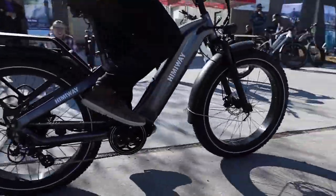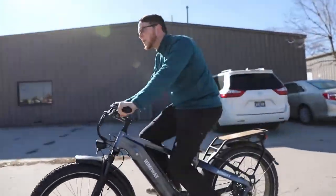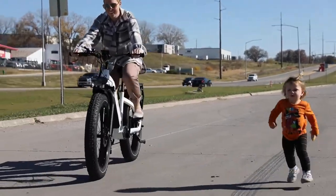Let's go down gears. There we go. Now we got the assist. Woo. There it is. I don't even have to do much. First time on an e-bike for you.